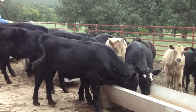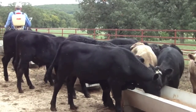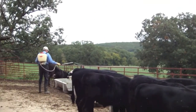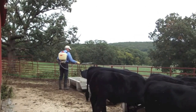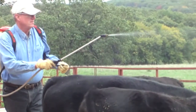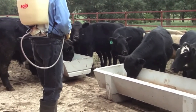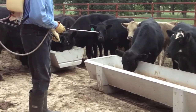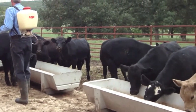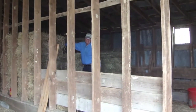You can see the flies are everywhere, but within 24 hours, most of those flies will be gone. And so they tolerate the spray pretty well. As long as they're eating, they just sort of let me come spray their backs. And I do this about once a week, and that helps a lot. So I spray the cows out in the field now and then as well. They're a little harder to spray because they don't stand still quite as nice. But the ones that I do spray really feel better, and a lot of it rubs off on the ones that I don't spray.